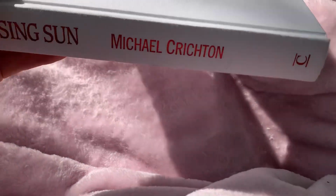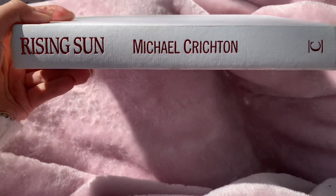And then I bought 3 more books. They're all by the same author. This one doesn't have a dust jacket. So this is Rising Sun by Michael Crichton. No one told me that that is how you say his name. I've been calling him Crichton ever since I read Jurassic Park, which was a solid 4 or 5 months ago.